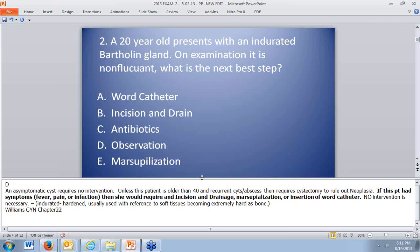Okay, now what happens if the patient's over 40? What do you have to worry about? Then we need to make sure that we rule out Bartholin gland adenocarcinoma. There you go. Or if it's a postmenopausal woman, then we need to biopsy it. Absolutely. You're absolutely right. Good.